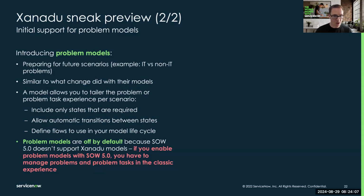So in the future, you'd be able to have different scenarios for different types of problems. So you could have IT problems versus non-IT problems, or even different departments or different setups, or potentially even high priority problems might be one that we introduce as well. So think of them being able to have different scenarios for different classes of problem in the future, in the same way that you can with change models. So it's something that we've introduced now, so that customers who are either upgrading or starting new will be able to benefit from this, even though we're not really doing a lot with it right now. The foundation's there to be able to build on this in the future.